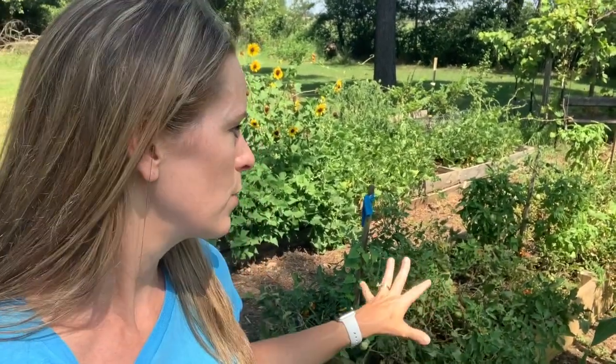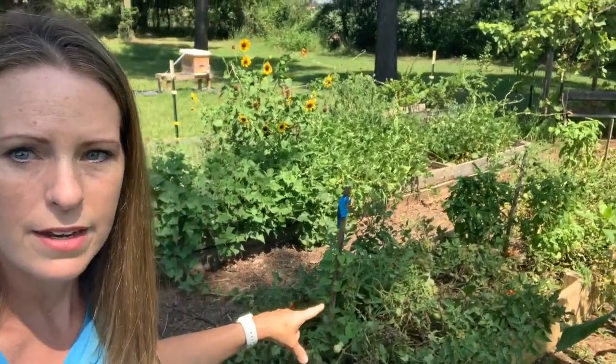I'll probably add some more soil to it because the soil that I added to this raised bed has settled quite a bit. I'll probably plant a cover crop of buckwheat before planting broccoli in this place for my fall planting in September. So that's what I've got planned for that raised bed behind me.